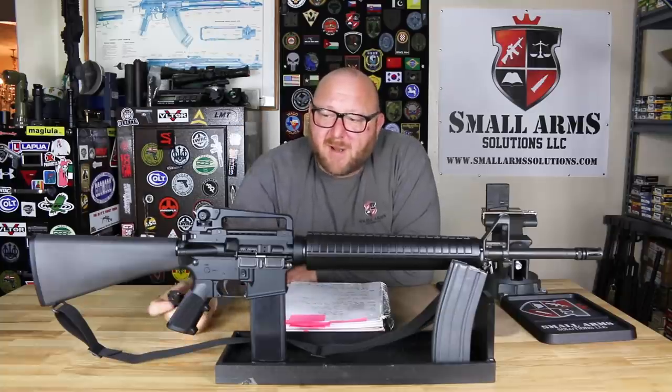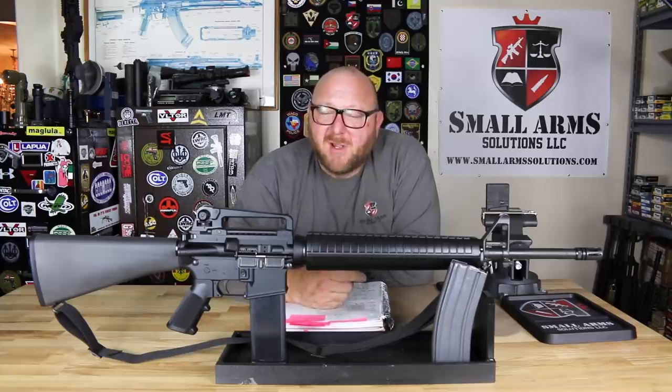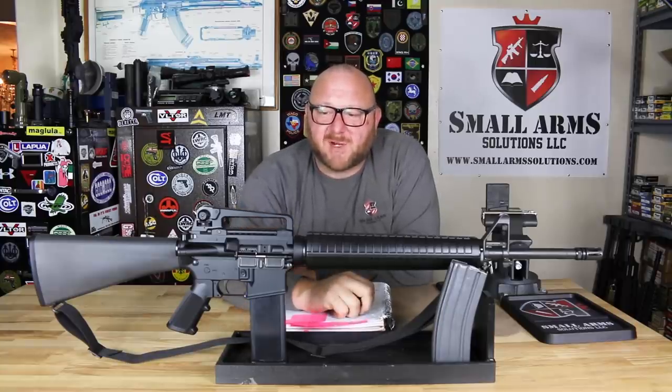Lower receiver, again, all current M16A2 A4. You have the witness mark on the right side for the safety. You have the magazine release at the proper location, proper mil-spec type finish. And this finish here also is not reflective. It doesn't shine. It's more of a flat color, which is very, very nice.